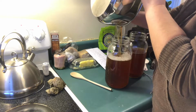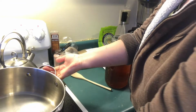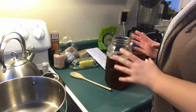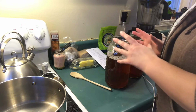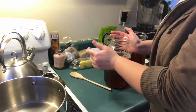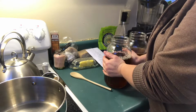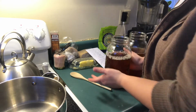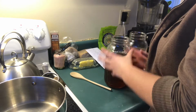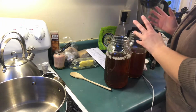So what I did was I cleaned it with regular soap and water. Hot water. I mean, our water is really, really hot. You need to be very careful with it, actually. And then I rinsed it in vinegar, and I rinsed it again in water. So it's very, very sterilized. If there's any residue from the soap, it would have been rinsed out with the vinegar.